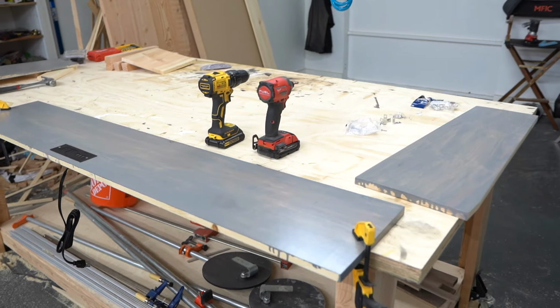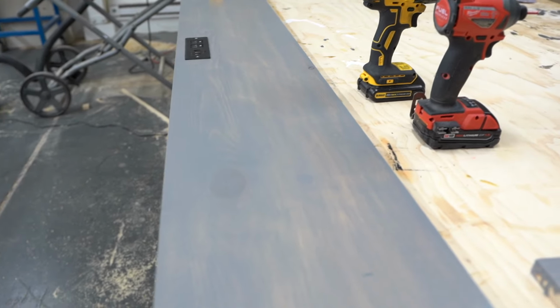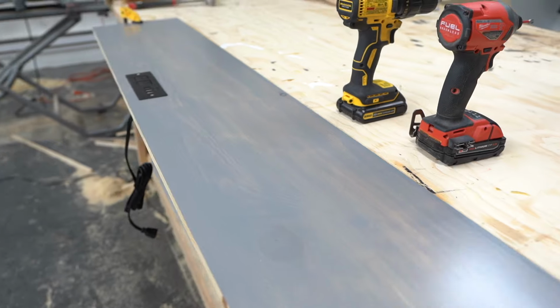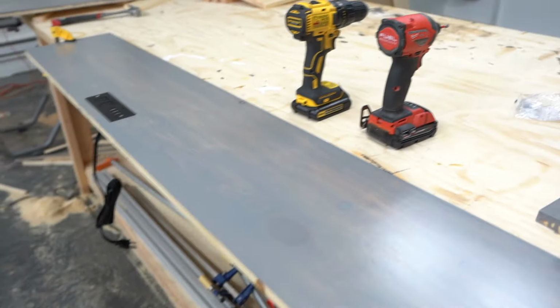Okay guys, so we just about wrapped up on Landon's table here, and honestly, I'm really happy with the way it's turning out. So check this out. You can see we got the stain on there. I had to put quite a few coats on, but we got this really nice dark gray to match their cabinets that's really got this nice satin sheen on it. I think it turned out really well.